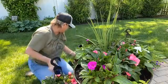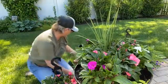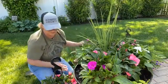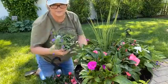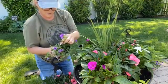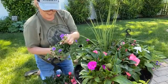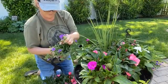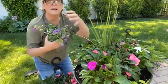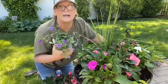Some things that I use for the spillers and fillers are these, depending upon which area of the country that you live in. I know these are big here. These are million bells. What's the correct name? Something that I can't pronounce. Calibrachoa. Anyway, I know these as million bells. They just get so profuse and big and drape over the side of the pot.